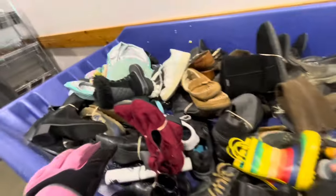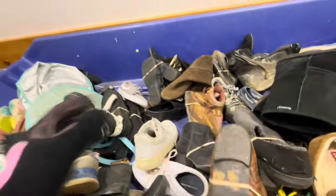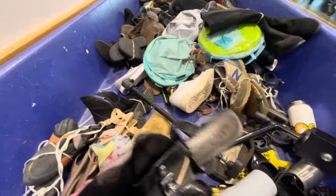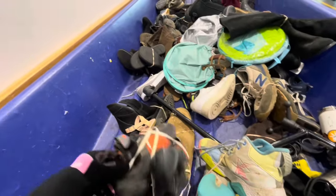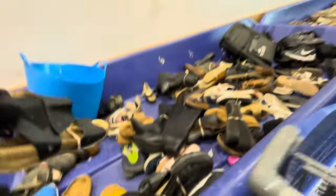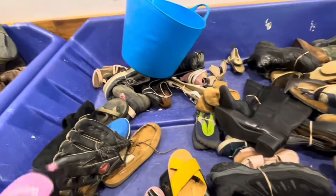Usually hiking boots are, you know, a good pull, but I'll double check. Okay, let me see if I missed the sandal. Rock climbing shoes. Oh, here it is. Little funk in the Velcro, but not super bad.